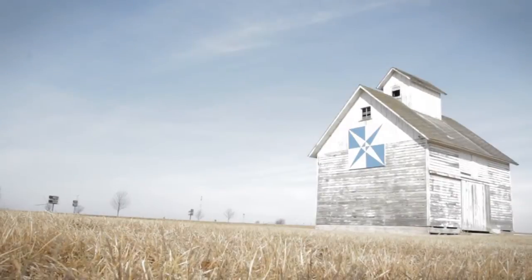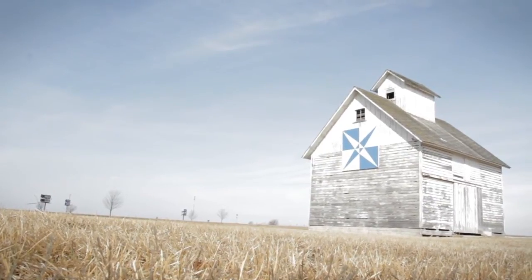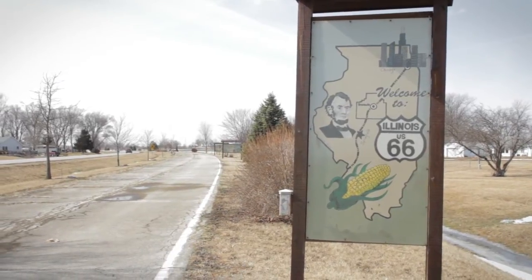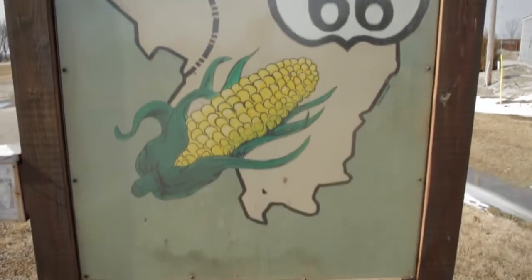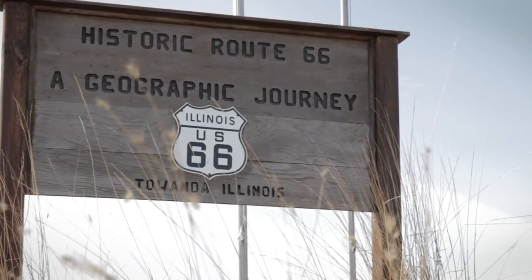Richard Seahus and Carolyn Moon designed this quilt with crossed canoes on it because they live at Lake Bloomington and love to canoe. It's located at a very historic place in McLean County, and that would be along Route 66. It's a destination to come and see, and we have barn quilts along the Route 66 route.